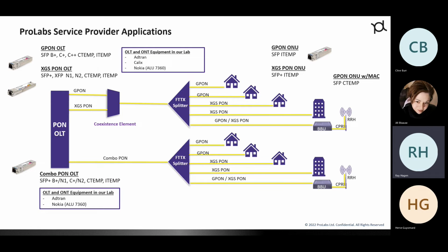However, as we migrate more to this XGS PON world, we now have 10 gigs downstream, and this 10 gig may be used more for commercial business services and residential. Many of the CPE devices being deployed nowadays have an SFP or SFP plus slot that can be used for a transceiver at the customer prem. So it does open up a new world for us, as a transceiver supplier, in terms of where we can fit our transceivers in the network.